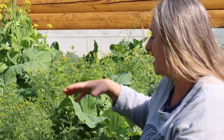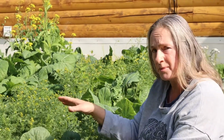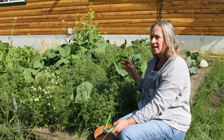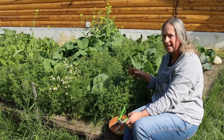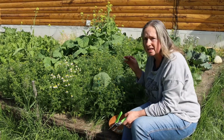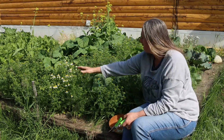As you can see here, my bed is full of chamomile. Now I planted this, what was it, last year, so it does have a tendency to reseed itself wherever you plant it, sometimes where you don't plant it. But I'm going to get these harvested.